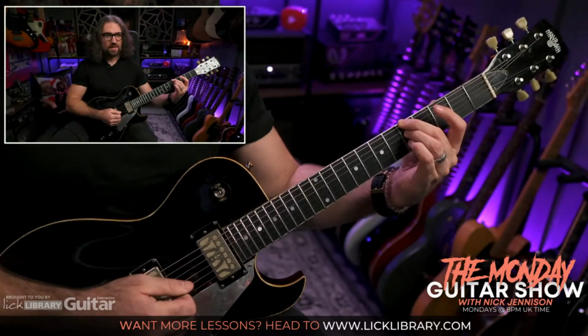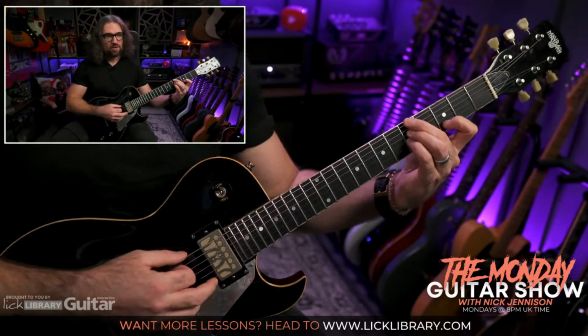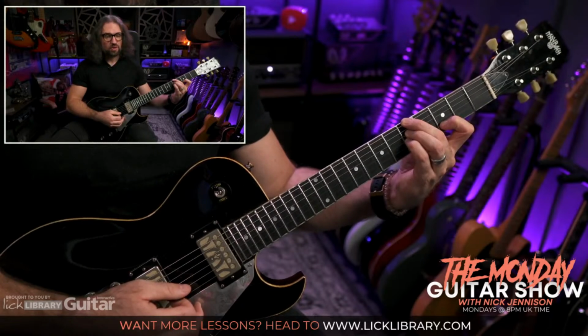There's my root, 2 frets back in the previous string, 4th. Root, flat 7, 3rd, 4th or 11, that's fret 3. Beautiful, very pretty sounding chord.